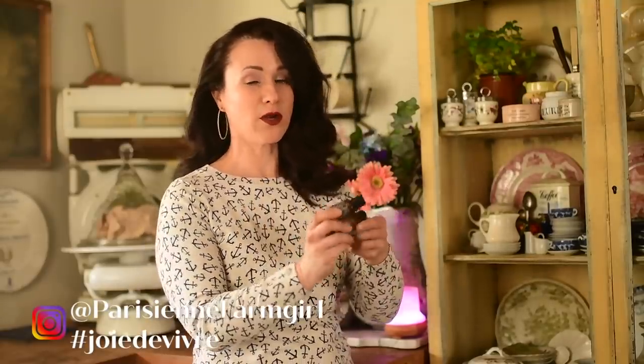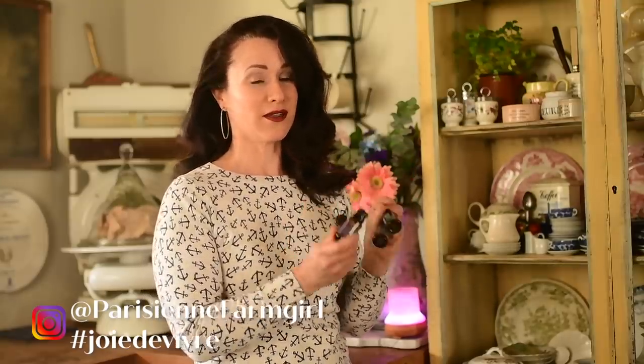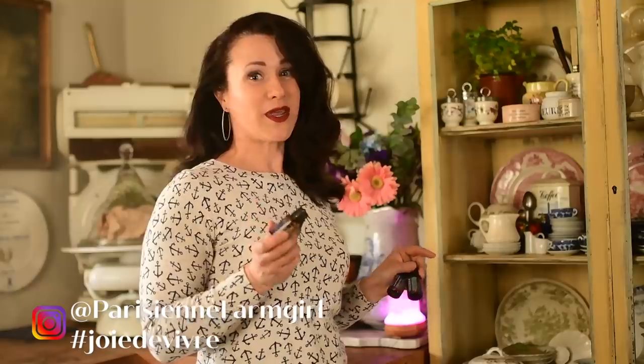Okay, first things first, I'm going to get the house smelling really good before my mom gets here. So I have lavender, bergamot, cypress, and clary sage. This is my jam. I am going to make a diffuser blend called Spring Rain that smells absolutely heavenly. It's raining outside. I think it's perfect.